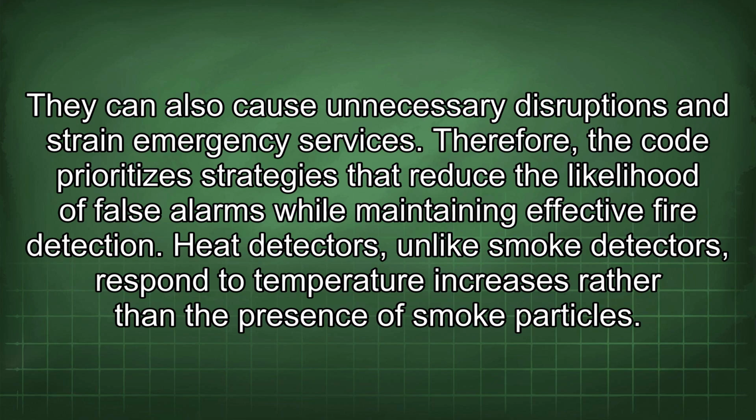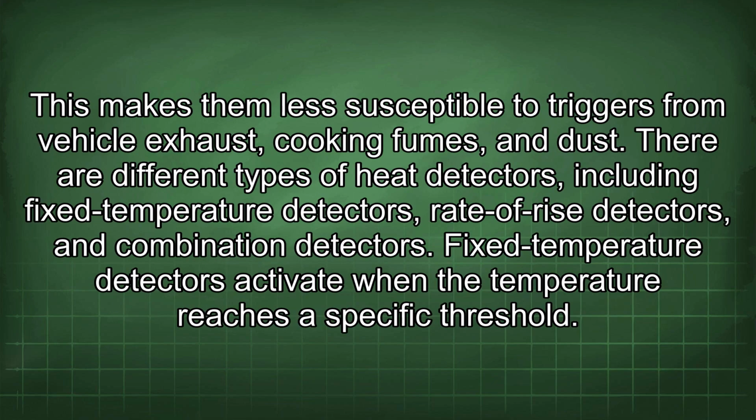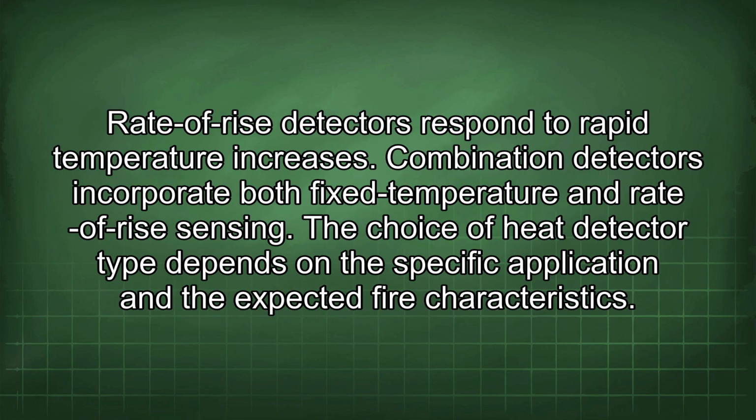Heat detectors, unlike smoke detectors, respond to temperature increases rather than the presence of smoke particles. This makes them less susceptible to triggers from vehicle exhaust, cooking fumes, and dust. There are different types of heat detectors, including fixed temperature detectors, rate of rise detectors, and combination detectors. Fixed temperature detectors activate when the temperature reaches a specific threshold. Rate of rise detectors respond to rapid temperature increases. Combination detectors incorporate both fixed temperature and rate of rise sensing. The choice of heat detector type depends on the specific application and the expected fire characteristics.